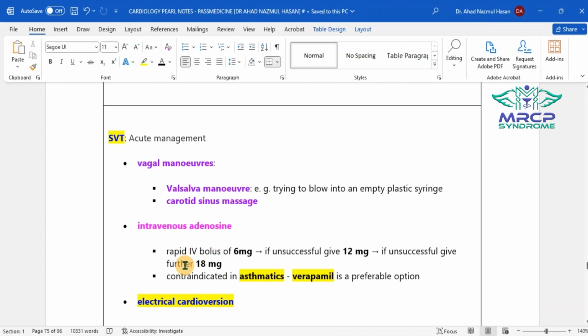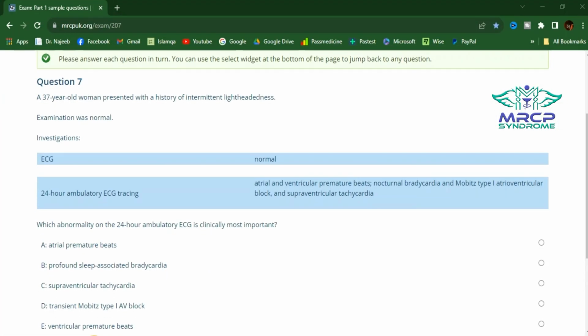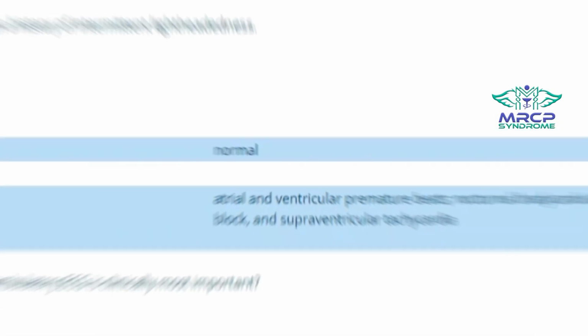IV adenosine is also contraindicated in asthmatic patients due to the risk of bronchospasm. So in a patient with asthma, we should go for verapamil, a rate-limiting calcium channel blocker. And for the prophylactic management of SVT, the first line choice of treatment is beta blocker followed by radiofrequency ablation. In this scenario, considering the patient only has intermittent lightheadedness, the most appropriate management protocol in this SVT would be prophylactic management, starting with beta blockers followed by radiofrequency ablation.